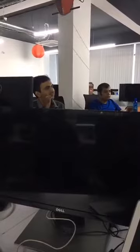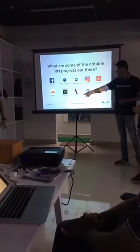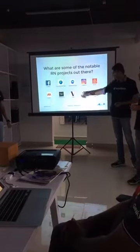Out of these, how many of them are on Android? Most of them are compatible on both platforms. Airbnb is for both. Instagram too. Vogue right now is just for iOS. Myntra back then was for iOS. I'm not sure now, I think it has Android as well.